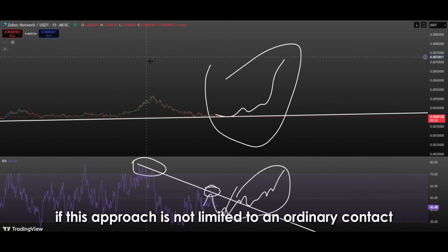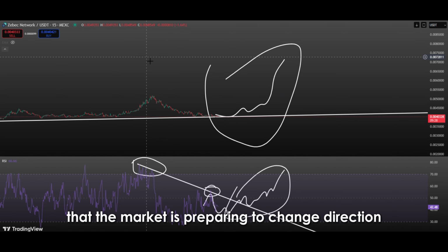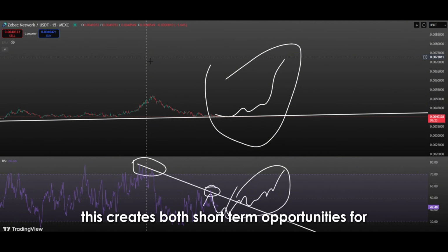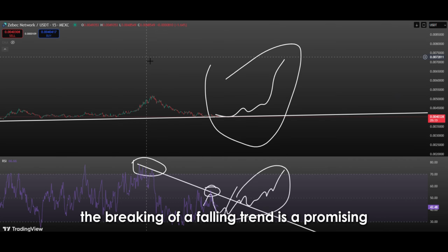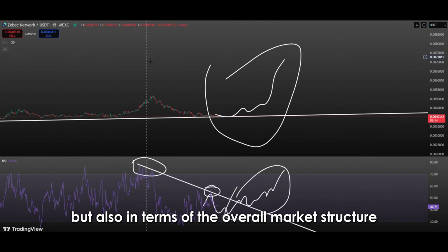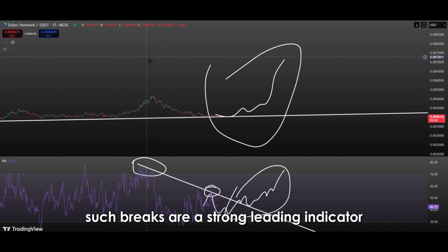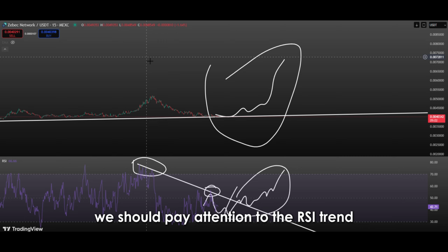If this approach is not limited to an ordinary contact, but carries out an upward break with a strong volume and momentum, a very clear signal that the market is preparing to change direction will emerge. This creates both short-term opportunities for investors and supports the trend reversal scenario. The breaking of a falling trend is a promising development not only on the basis of the RSI, but also in terms of the overall market structure. Especially in a leading indicator such as RSI, such breaks are a strong leading indicator that the price will change direction in a similar way in a short time. We should pay attention to the RSI trend.